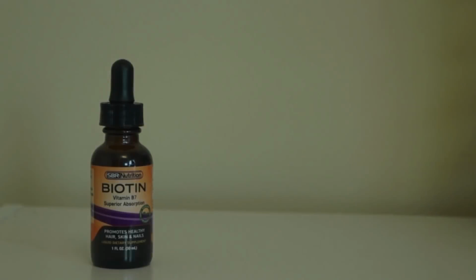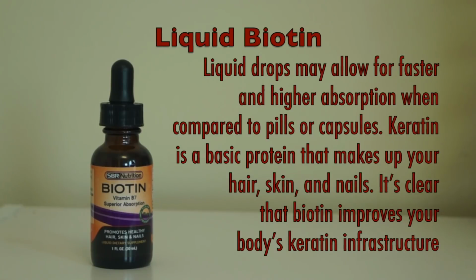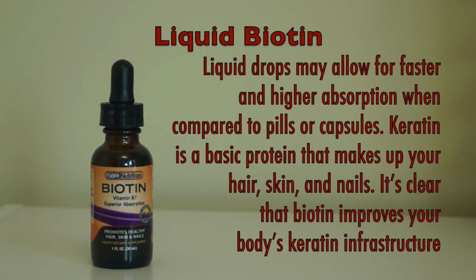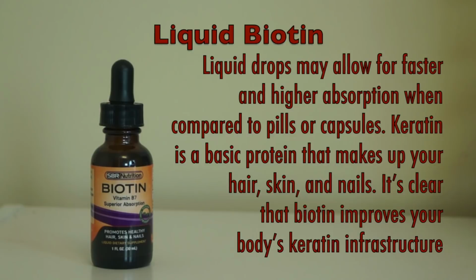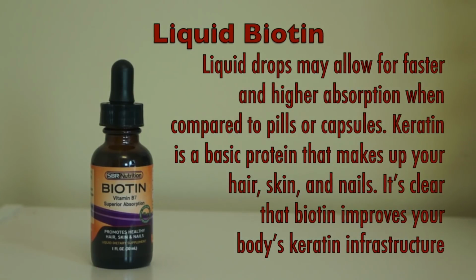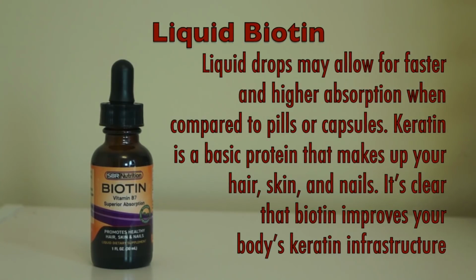And then we're going to just come through with a banger and go in with the liquid biotin. Instead of taking a hair, skin, and nail pill or a biotin pill, we're just going to do liquid biotin because it is said that it has faster and higher absorption compared to pills or capsules. And keratin is a basic protein that makes up your hair, skin, and nails. And biotin has been shown to improve your body's keratin infrastructure, allowing for hair growth.